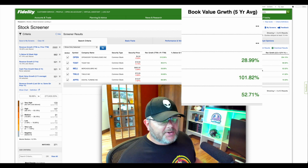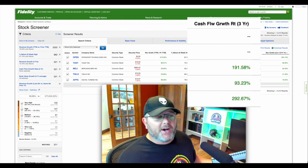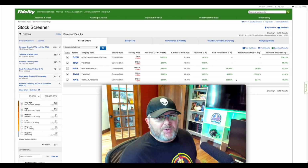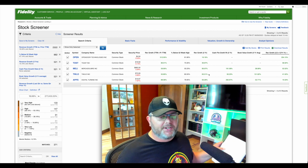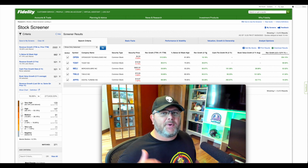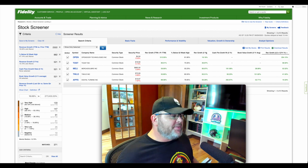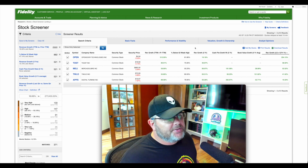But when you look at the book value growth, 101% on Twilio, cash flow growth, 191% on MercadoLibre, 93% on Twilio, and 292% on Digital Turbine. These companies are performing really well. They're doing really well. It's just the market hates any kind of growth. If there's any speculation at all, the market just does not want to touch it. These are the kind of stocks that you buy when everybody's afraid, and when the market turns around, in theory, you're going to make a lot of money, and you're not going to be right every time. But I look at all 5 of these stocks. I think all 5 of these have tremendous long-term opportunity and potential in front of them.